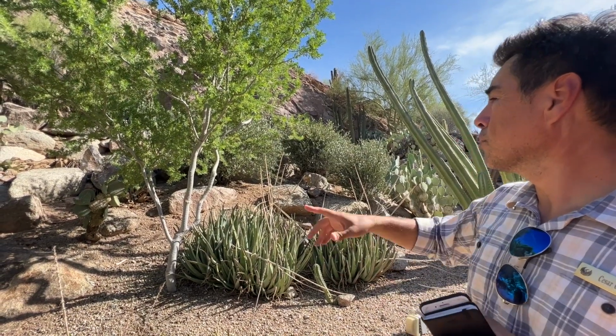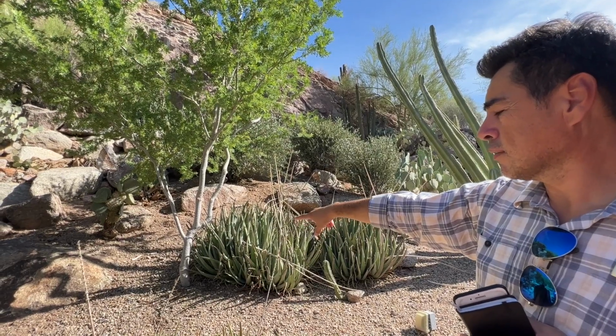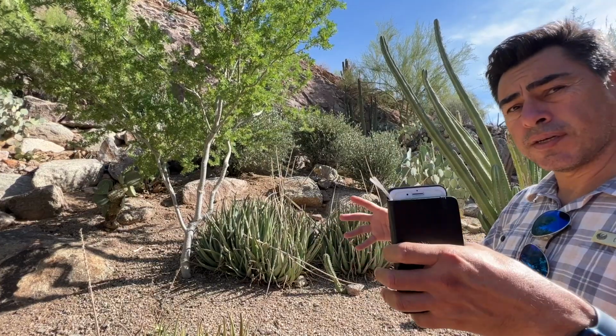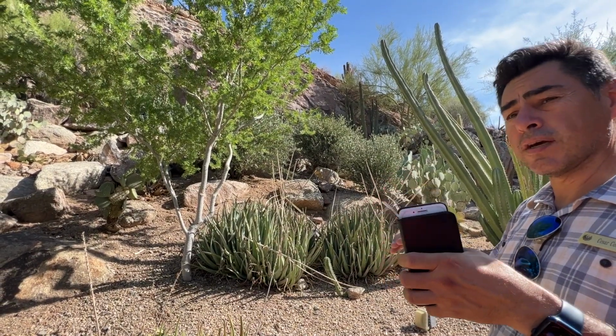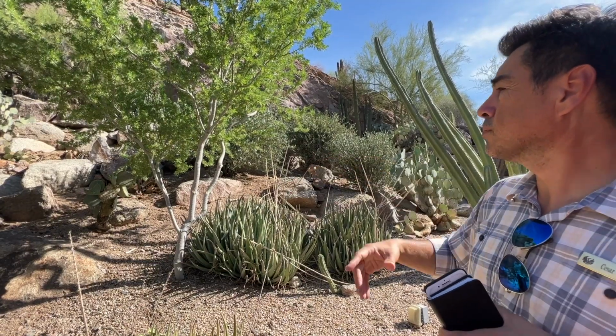It does have a little bit of thorns too. As it gets older, the trunk, instead of grayish, will turn kind of dark, and it loosens a lot of the thorns. But where you see gray, you still have small thorns.